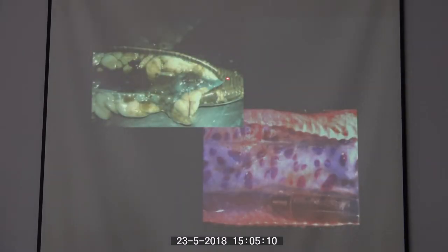So back to that obese python here. We have fat bodies here that are just very substantial, quite prominent. Correlating with that, we have a snake that has emaciation. And these pink structures here are the fat bodies. The reason why they're pink instead of white is because although the lipid cells are still there, they no longer have any lipid in them.